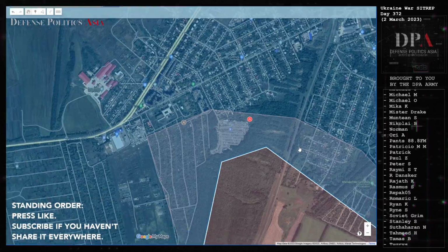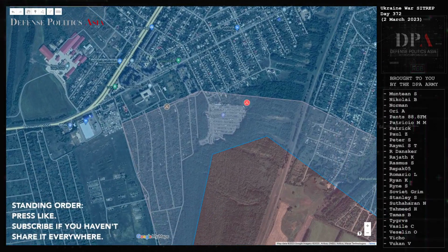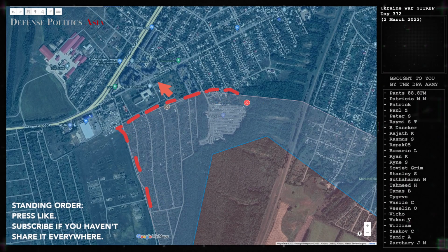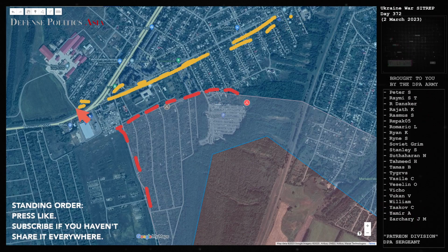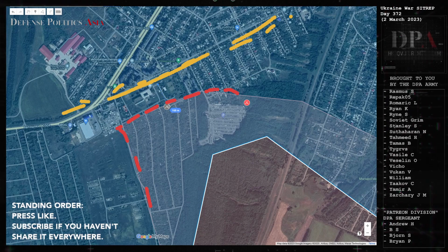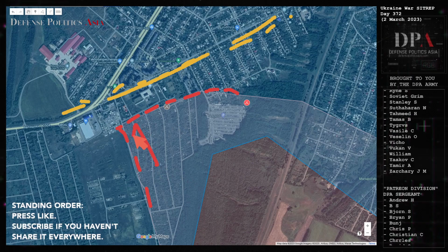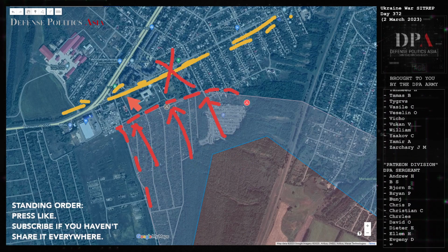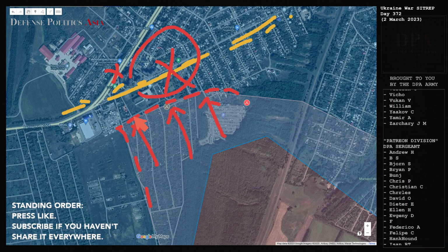Then the fighting over in the southwestern part of Bakhmut city. The front line has gotten even closer to the road of Korsunskogo street. They are getting closer and closer to this street. Currently, the distance is merely less than 200 meters, and the Russian forces are currently trying to capture this road and take it out. And if they can come near to here, they can also take out this road.